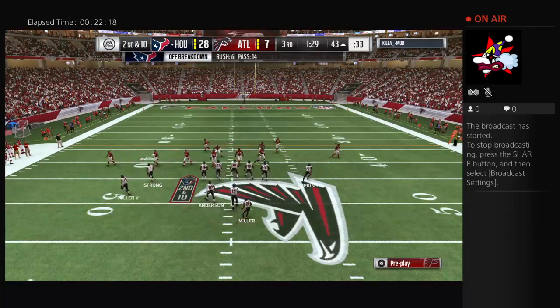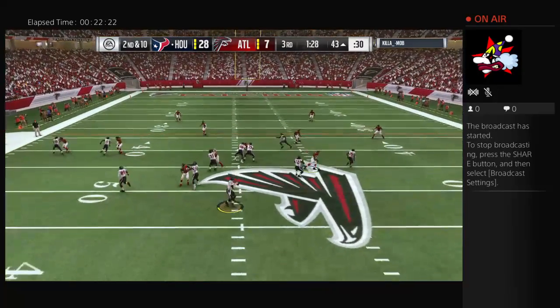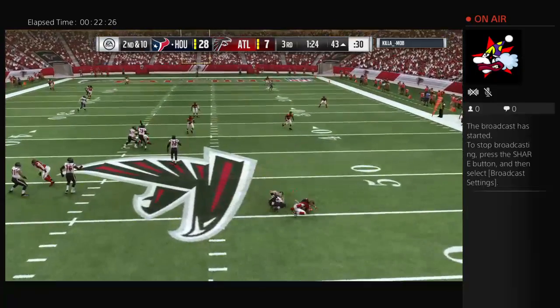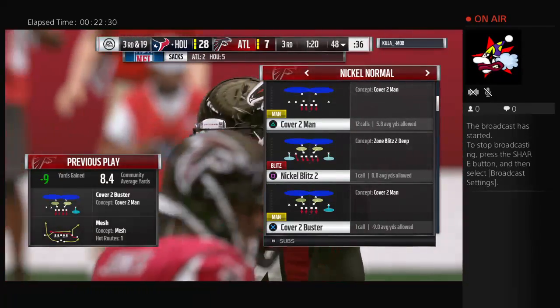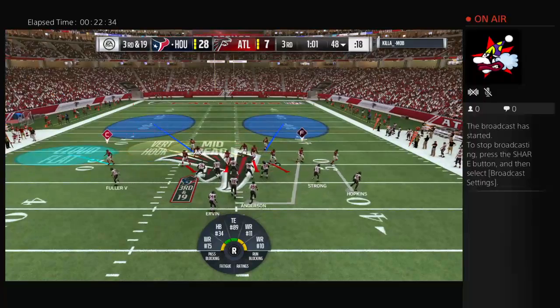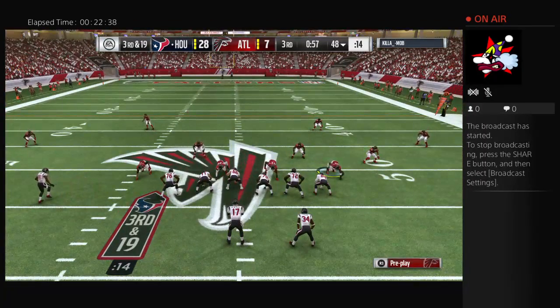2nd down following the incompletion. From the shotgun, Osweiler. And he can't find a receiver, and he's brought down. Vic Beasley. He's the one that got to him. He takes him down for a loss of 9. And for the Falcons, 5 men in the secondary, now on 3rd.